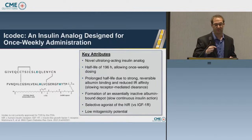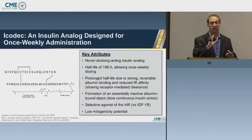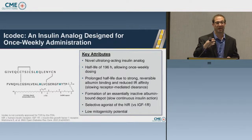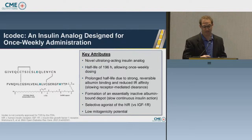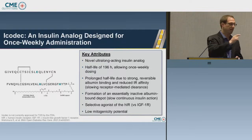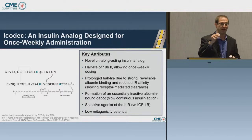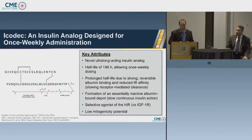Moving on to Icodec, the other weekly insulin. Icodec has a totally different structure and mechanism to getting to the long duration that it has. And how it does that kind of gets back to what you were mentioning with some of the other insulins, this long fatty chain acid. And the longer the fatty acid chain, the greater the affinity for albumin. So how do you make a weekly insulin?